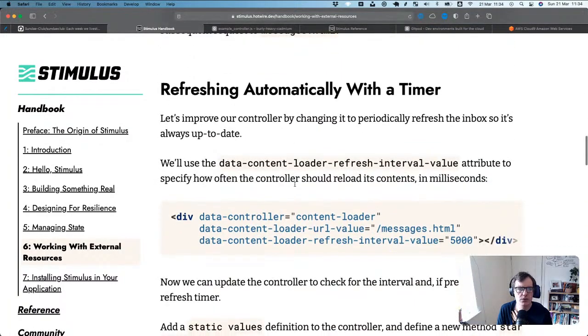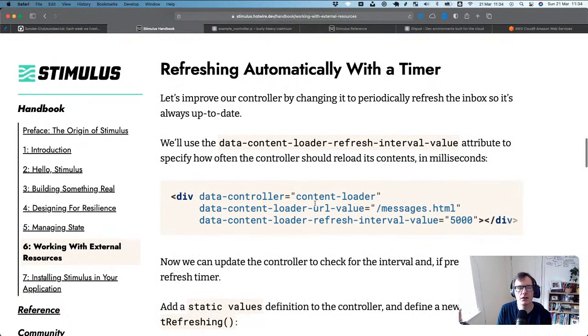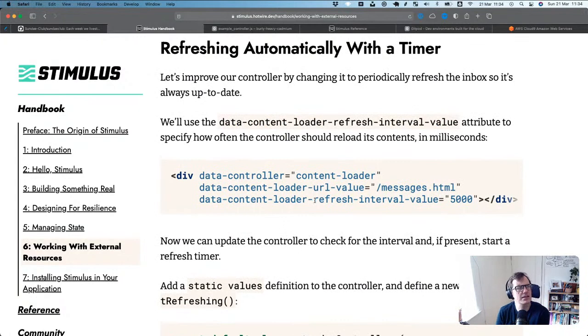Great. Okay, refreshing automatically with a timer. Let's improve our controller by changing it to periodically refresh the inbox so it's always up to date. Yeah, because timers in React are always a pain in the bum, especially anything where you're taking the components away and bringing them back, like the new hook stuff. I have done stuff with it, but my memory is not amazing. But it'd be great if this simplifies it. Is it like a cleanup API? So if this is pulled from the DOM, it removes the timer from running. Because I think that's what we had to handle in React, where you create a timer to do something, but you can't trust that your component is going to be around the whole time. So as it unmounts itself, or whatever their API is, you have to go and clean up after yourself.